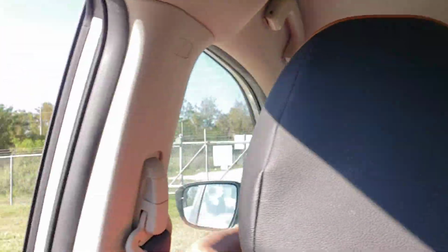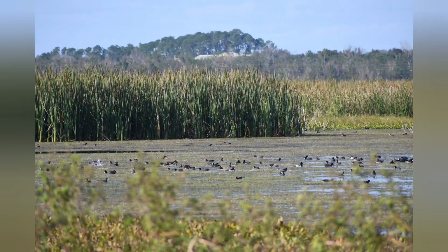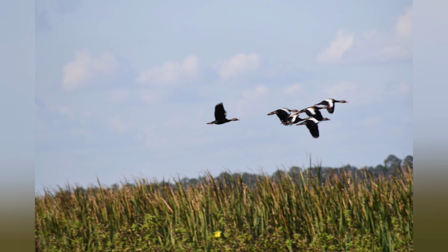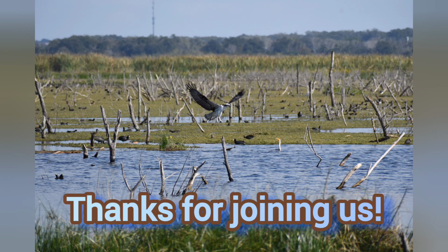Imagine if more places were set aside like this, if animals were given a refuge in this world where the suburbs are taking more and more of their habitat every day. Please support these types of parks because they make us all better.